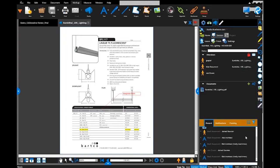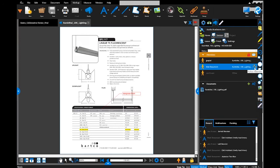If I'm working in the Studio session and I really want to see what's going on, I can also use the footprints to say Follow Attendee. Then I'll be able to see exactly what he's doing on the screen. Today, I know with GoToMeeting, it's a little trickier to do that, so I'm not going to follow today, but I wanted to just point out that feature that you can follow attendees.